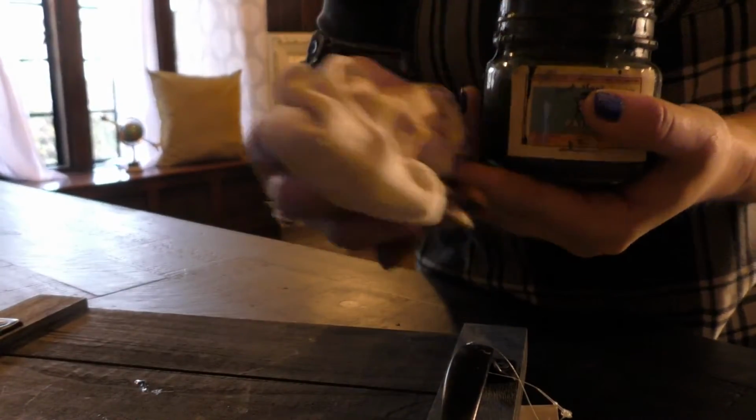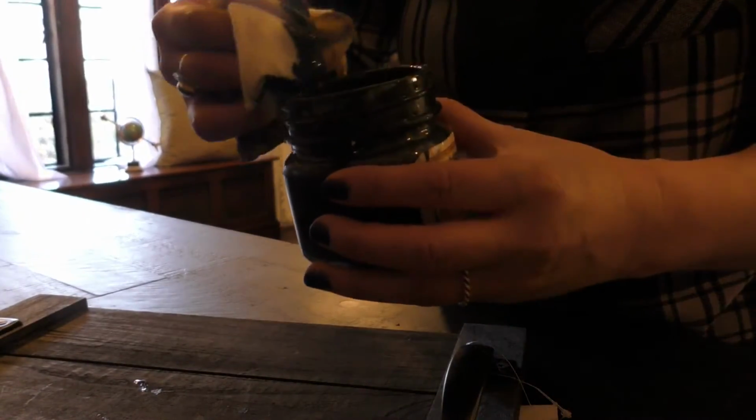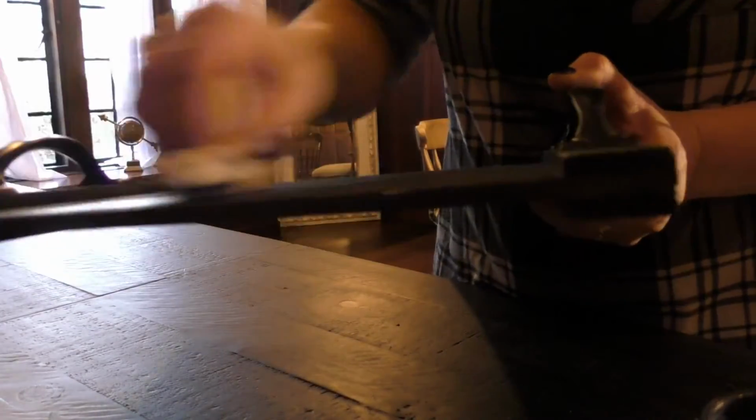I'm gonna grab one of my cloths that I used yesterday when I was staining, a nice clean corner of it. I'm gonna dip it into my black glaze. This glaze comes in black, brown, teal, and white, by the way. All right, and now let's go ahead and put it right over, just like that. Hello.